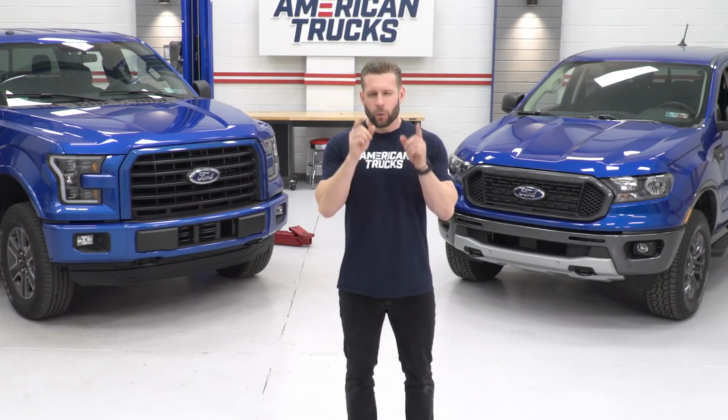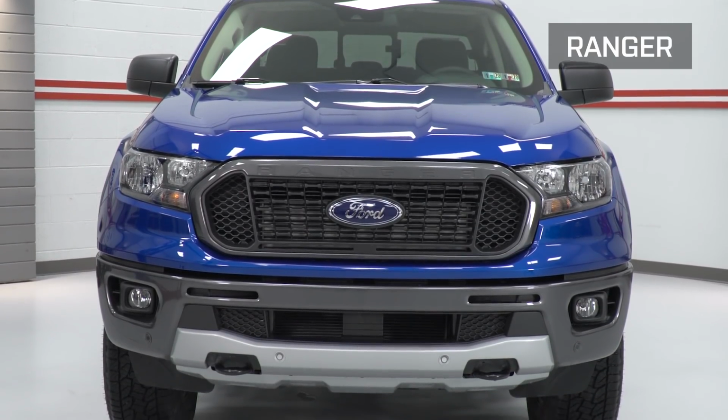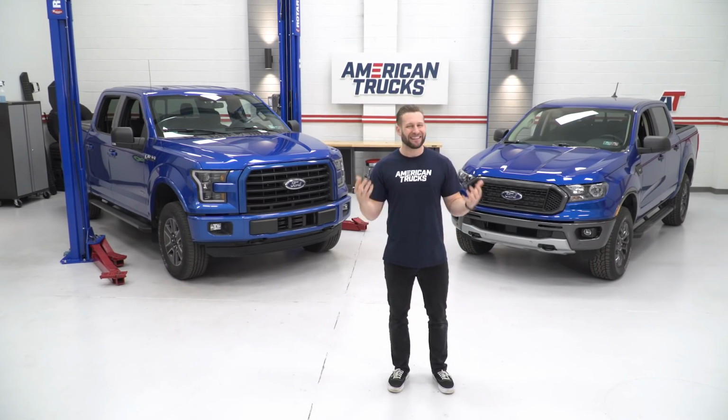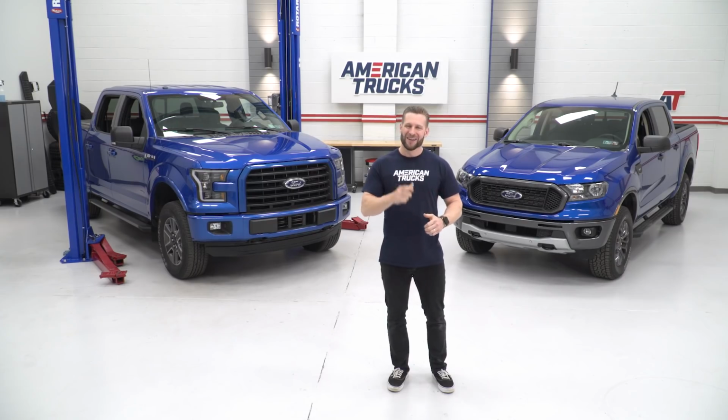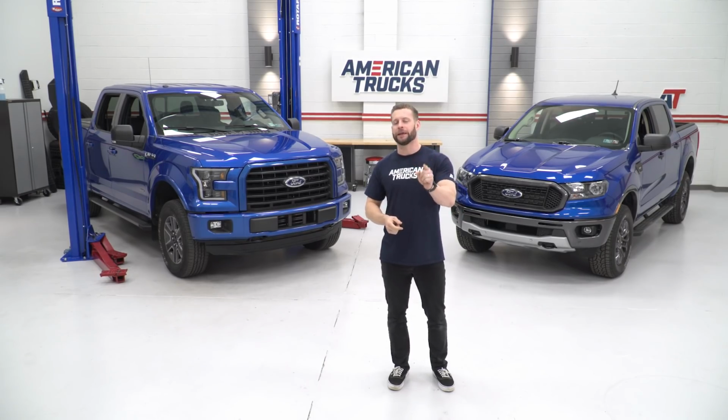Which would you guys rather prefer given the same amount of money? Lightly used F-150 or a brand new Ranger? So that's why we're here today. We got these two in the shop. We're gonna let them duke it out. We're gonna talk pros, we're gonna talk cons, and ask you guys which one of these two trucks behind me is getting your money.